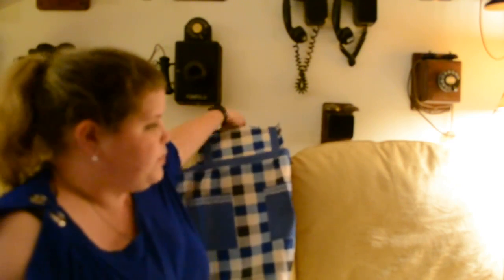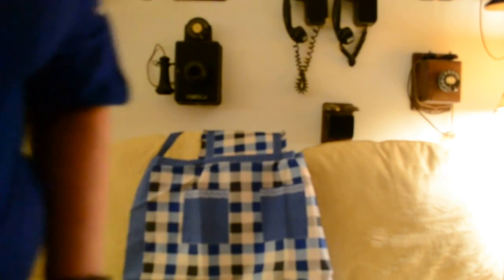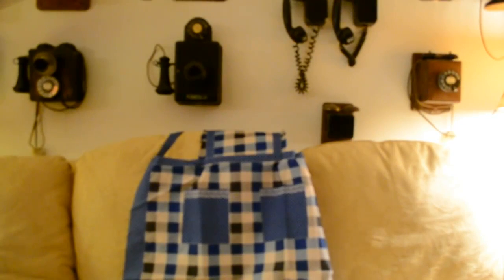So, it's an apron. I don't know if you can see it all, so let's just. It's an ugly apron. But it's an apron that would be made from the basic time frame period of whatever leftover fabric they had laying around. So, I'm down to one box left to open, and that's this pretty box.